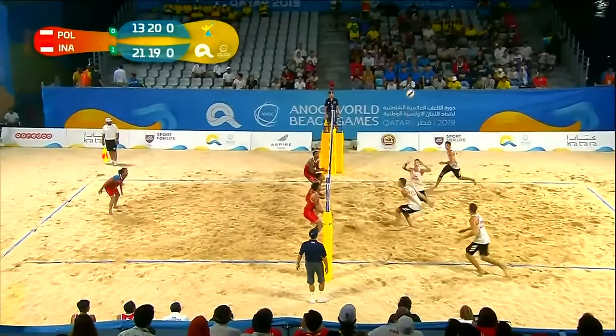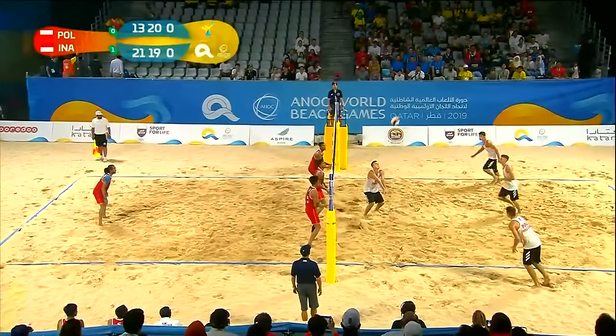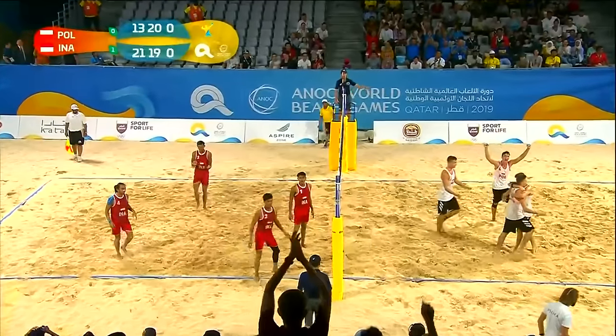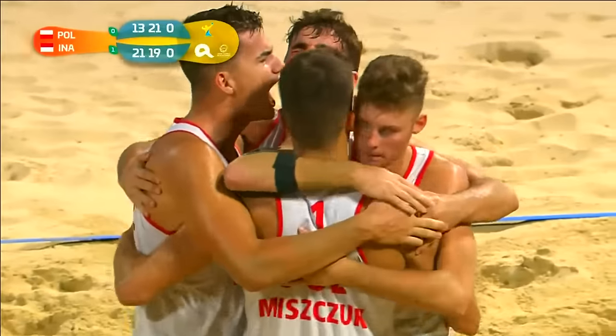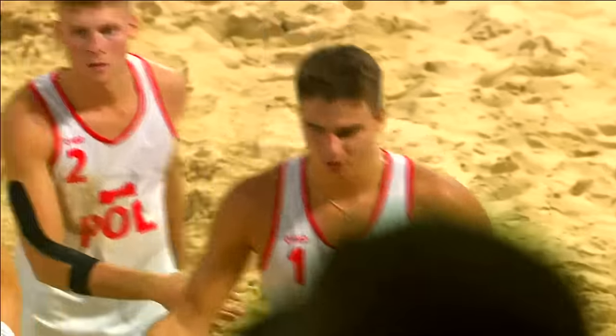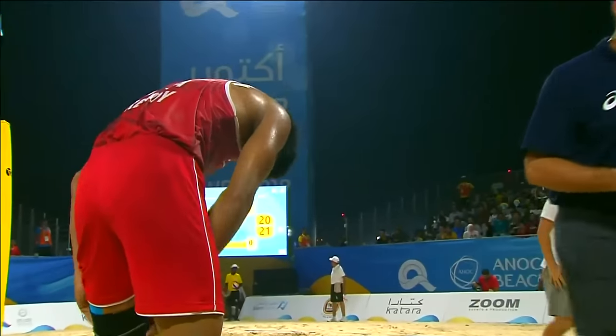Still a set point here for Poland. Big block, cool heads required in the white vests. Again, Miszczuk, and this time they take it, the third time of asking. Poland level it up once and for all. You ask for cool heads in that situation, Charlie, and that's exactly what we saw.